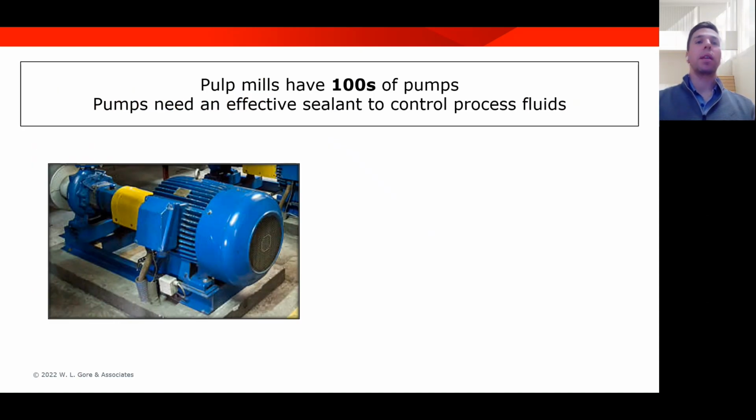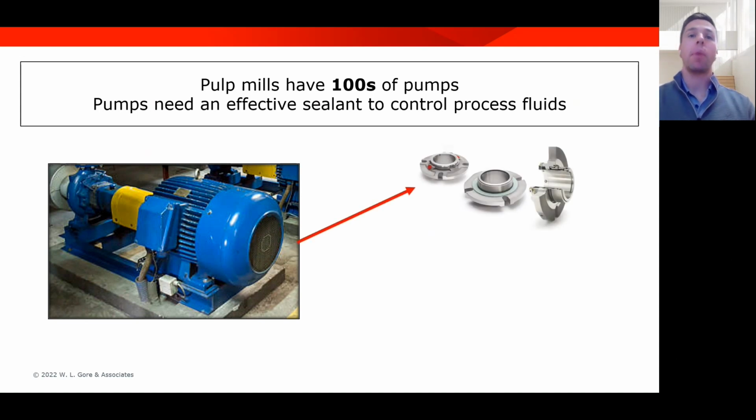We're talking about this because pulp mills have hundreds of pumps. Pumps require a really effective seal to prevent leakage. Some pumps can use a modern dripless seal, but many cannot use that technology because there are applications that feature contaminants, which can cause catastrophic failure and unplanned downtime. This is something that mills will take extreme steps to avoid.